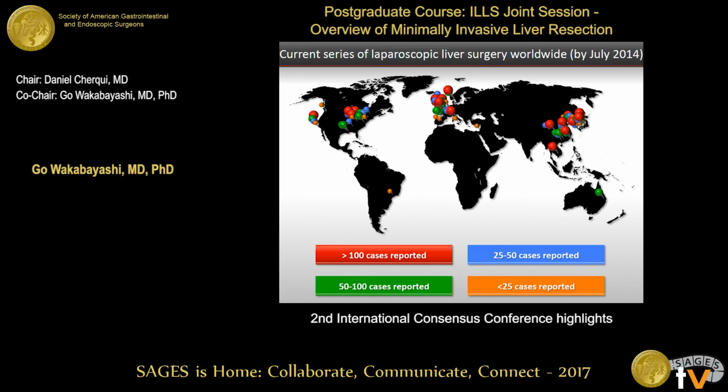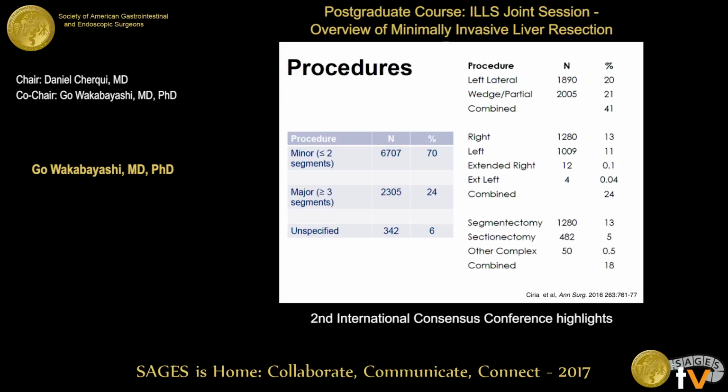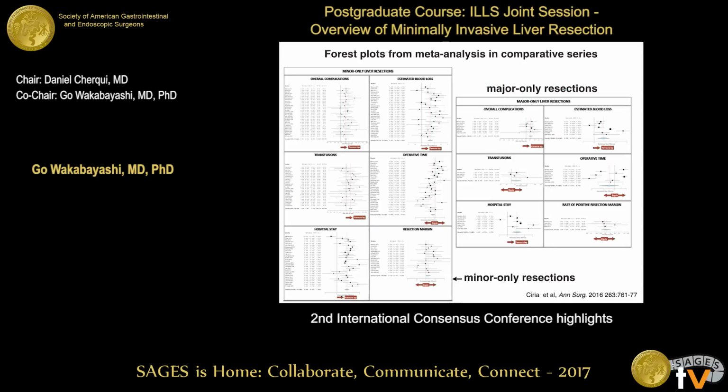But the cases reported, over 100 centers, are located only in Northern America, the United States, Europe, and East Asia. Most surgeries among the 9,000 cases are wedge resection, followed by left lateral and right hepatectomy. So 70% of liver surgeries reported are minor liver surgery. Only 24% are major.